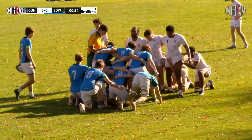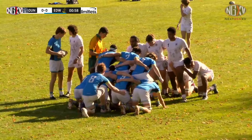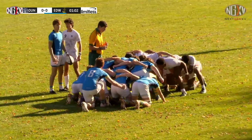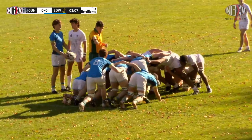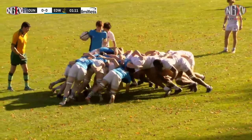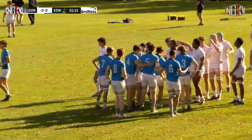First scrum of the game then. Teddy's put in. Bit of a blindside here for Will Allen, it's better to stay wider than potentially have a look at. Buster Relton there will be the man to put the ball in. Sports scholar at Teddy's is Buster Relton.